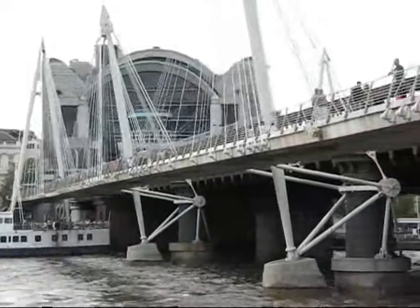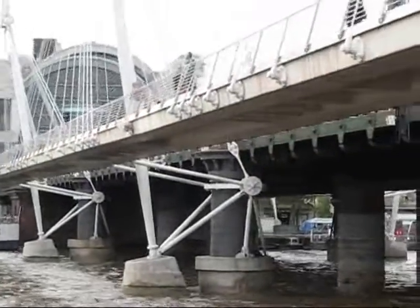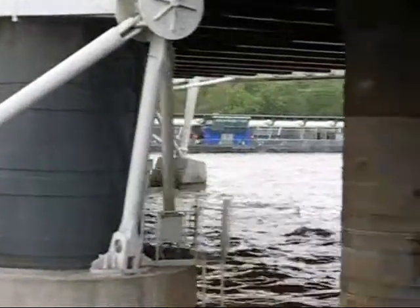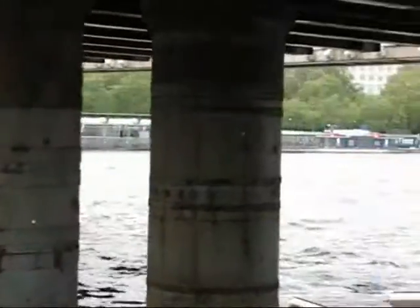Now wave and smile to the people on the footbridge, try and keep them happy. So I've had a few incidences before, people spitting on the boat and throwing things down. So there is one on the other side. And these are called the Golden Jubilee.